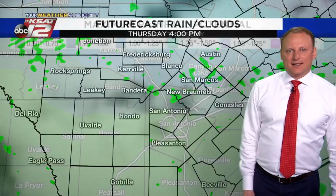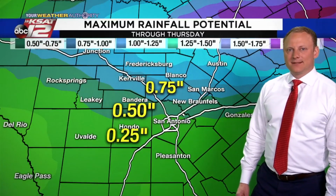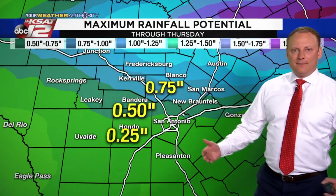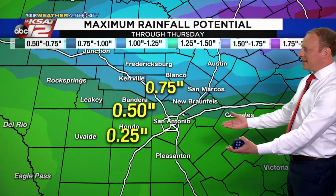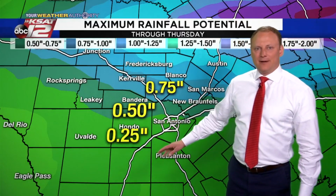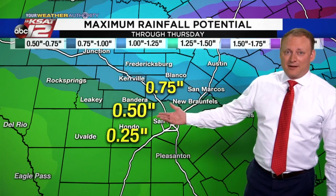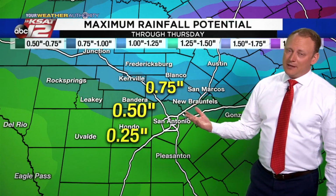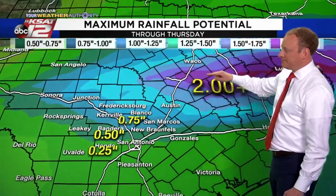And our FUTURECAST is indicating that as well. Not a whole lot of real rainfall to show for a few damp days here, despite damp commutes and some inconvenient dampness out there. It's not going to really have a lot of accumulation. Along and south of Highway 90, maybe a quarter of an inch through Thursday. You look into Bandera and parts of northern Bexar County and New Braunfels, maybe about a half an inch. That's possible.